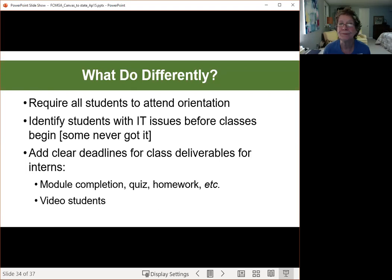Okay, and identify students with IT issues before the classes began. We didn't, and two classes into the program, I sent emails to everyone who hadn't participated, trying to find out if they were having those issues. And they actually only found one, I think, one or two that was the reason why they weren't attending. But it would be a good idea to make sure that they know the whole thing. I don't know how, Anne, you probably have an idea.